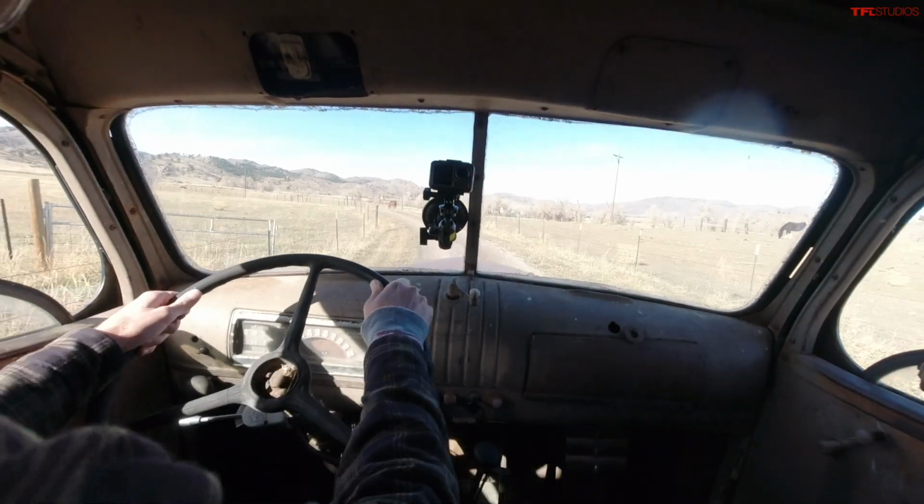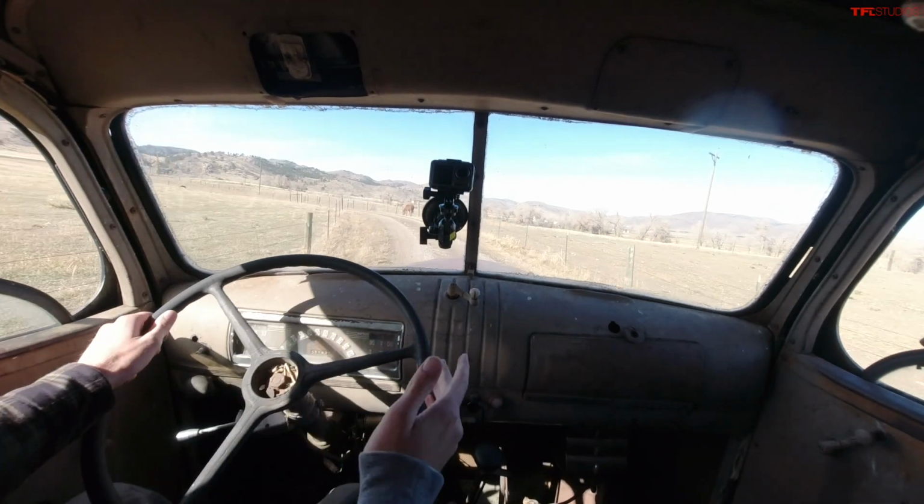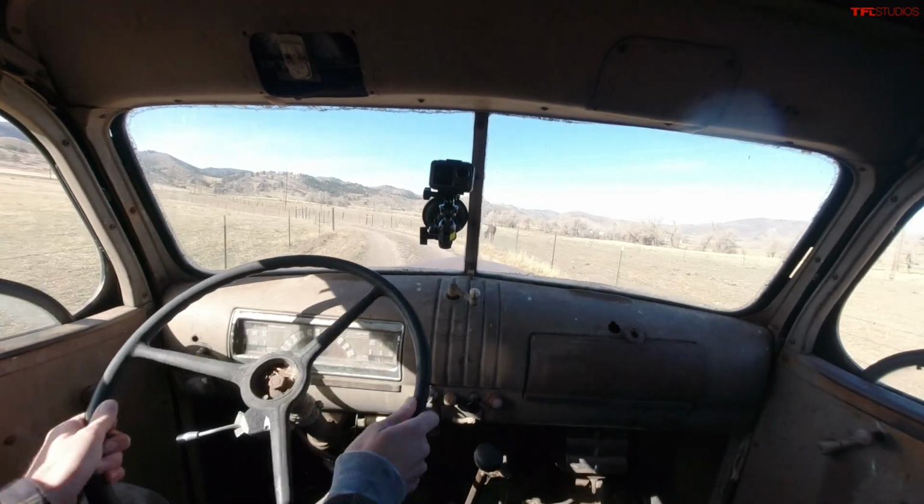I love the gauges. I don't even care if they don't work. No. They just look so cool. They are cool looking. All right, now downshifting now. Oh. See if you can do it. There you go. Good.